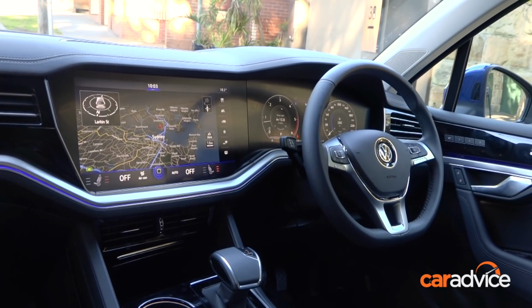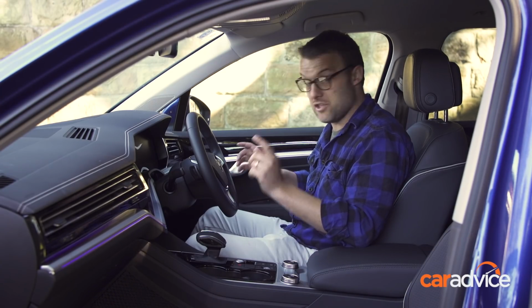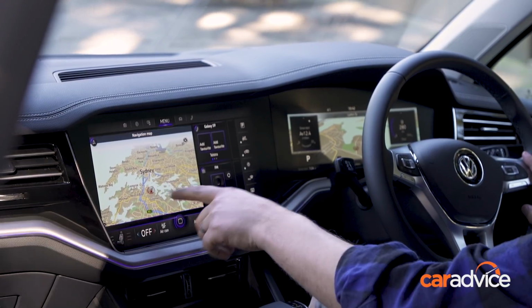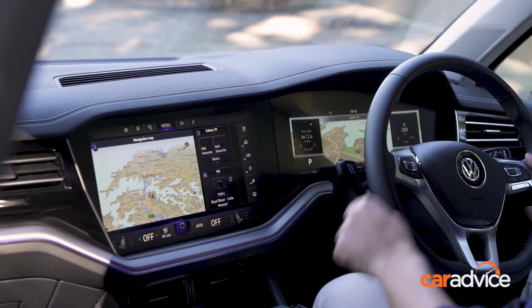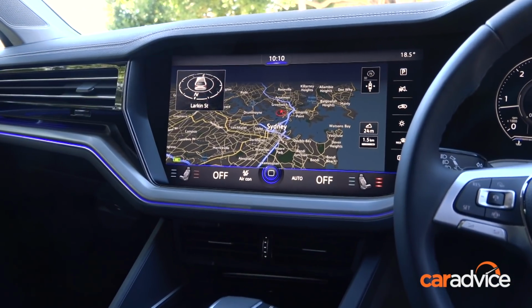The first thing that hits you when you jump into this Touareg is the screen setup. It's pretty amazing. It's an $8,000 option called InnoVision. Not a small amount of money, but this is not a small amount of screen. You've got 15 inches here and you've got 12 inches in front of you here as well. It looks amazing and it functions perfectly as well.